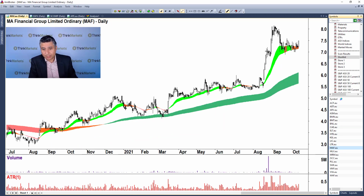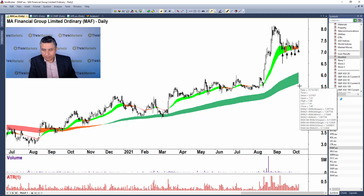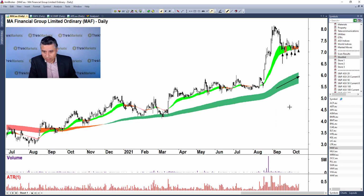MA Financial Group, once again, doing all the right things here in terms of the short-term trend zone acting as support. We've got nice white candles coming in. It's a terrible day in the market today, and we saw a great day on this one. I should say that this is an intraday snapshot, so it may have changed by the time you're seeing this. But otherwise, the long-term trend is looking very, very strong as well. I'm happy with that one.